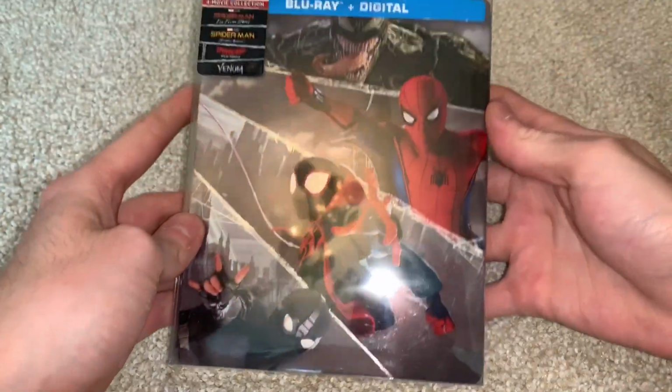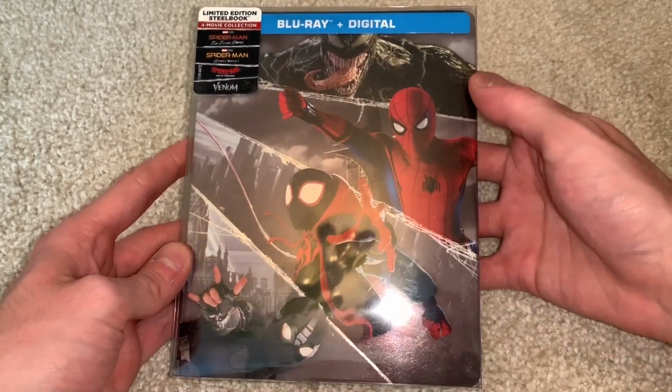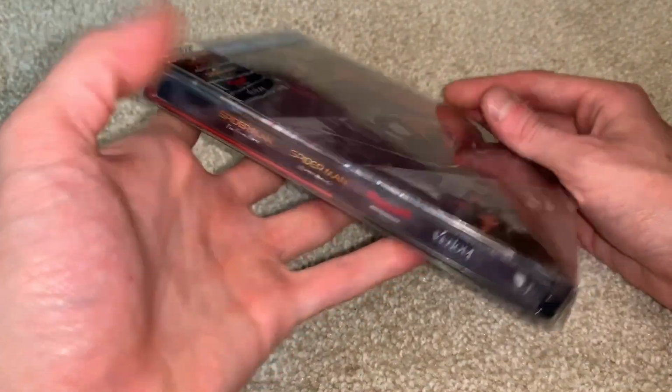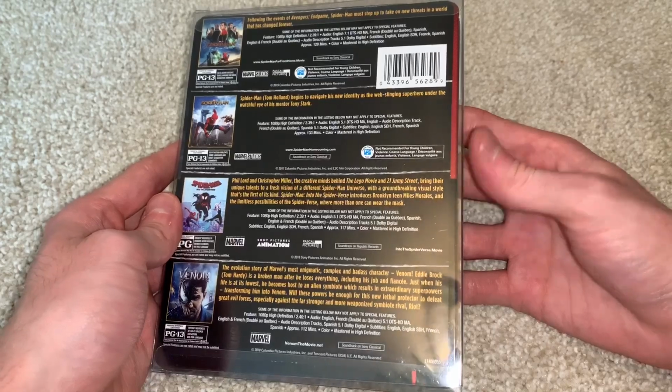All right, next is the four movie collection of Spider-Man: Homecoming, Far From Home, Into the Spider-Verse, and Venom. I got this as a present, and I really like this. It comes with all four movies, so definitely a really cool thing to have in my collection.